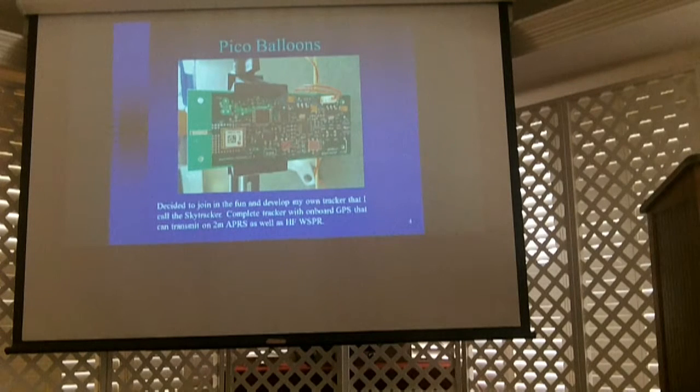Next slide. So I decided to join the game, but most of these other people use a technique where you have to use a reflow oven or a toaster oven, put on a layer of solder paste through a stencil, and I wanted to make a board that was hand solderable. Now, on my old tired eyes, I still have to use a big magnifying glass and a steady hand with a fine tip soldering iron, but everything on this board can be hand soldered. So that was what I came up with. I call it the Sky Tracker. Next slide.